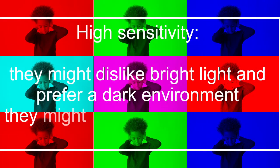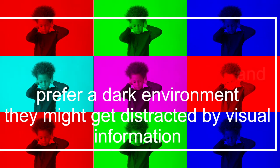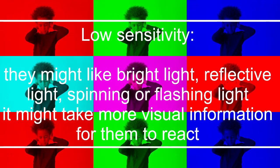High sensitivity: they might dislike bright light and prefer a dark environment. They might get distracted by visual information. Low sensitivity: they might like bright light, reflective light, spinning or flashing light. It might take more visual information for them to react.